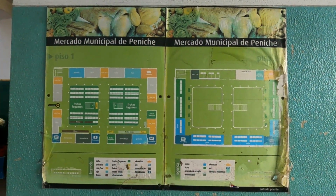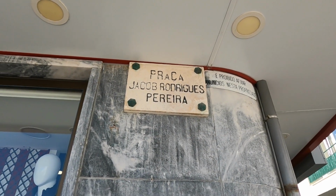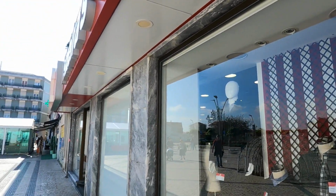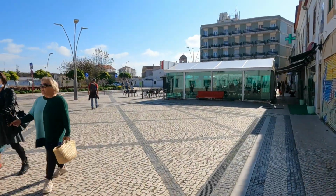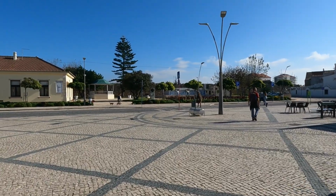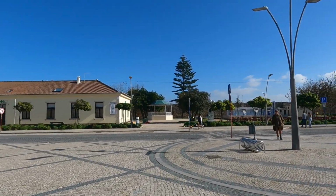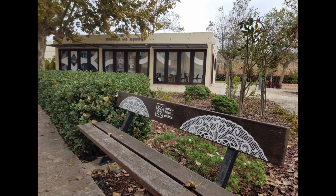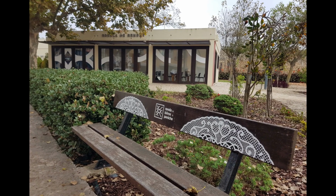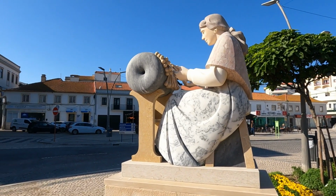So we're here at the Praça Jacob Rodrigues Pereira. Along here there are some very nice looking burger bars and restaurants. Oh, over there's a bandstand. Over there is the school for lace making. Peniche is famous for it. Statue there of a lady doing that.